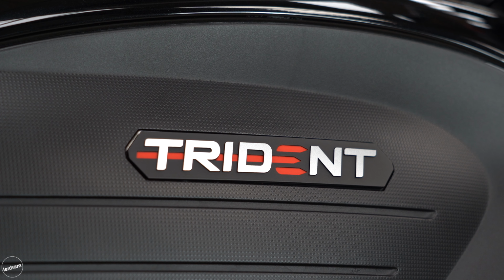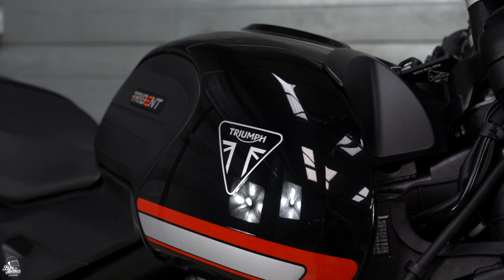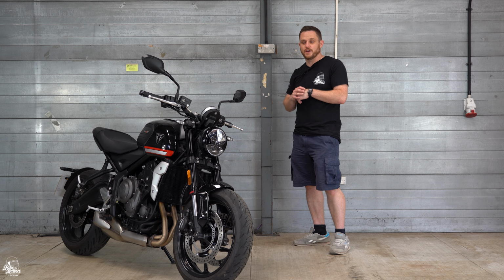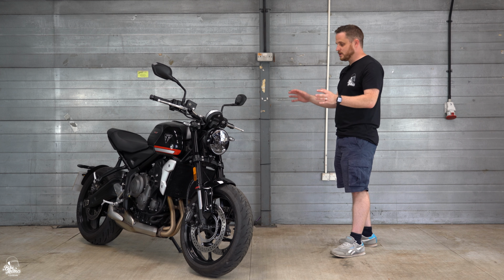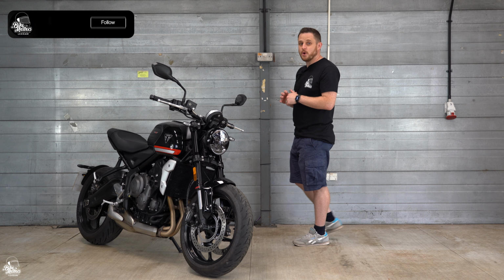Now there's 4 colorway options, but the one we have here today is the Sapphire Black, which looks really nice and minimalist, whereas you've got some which have quite dominant Triumph logos plastered on that fuel tank. But yeah, all in all, it's great looking, it's got full LED lighting, and it's not a massive bike either, so it makes it really nice and user-friendly for new riders.